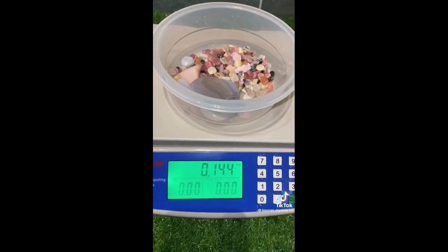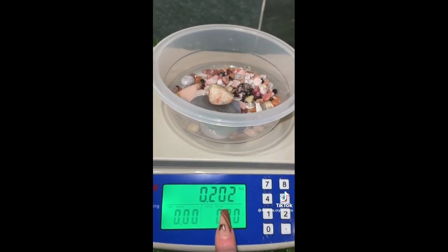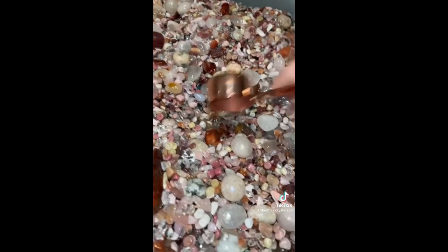Let's add a little bit more. She did tip, so it's okay that we went over, and I go a little bit over on all the scoops anyway. And now for the second scoop.